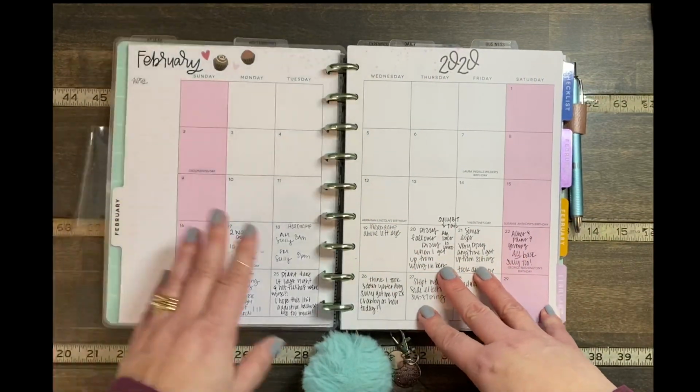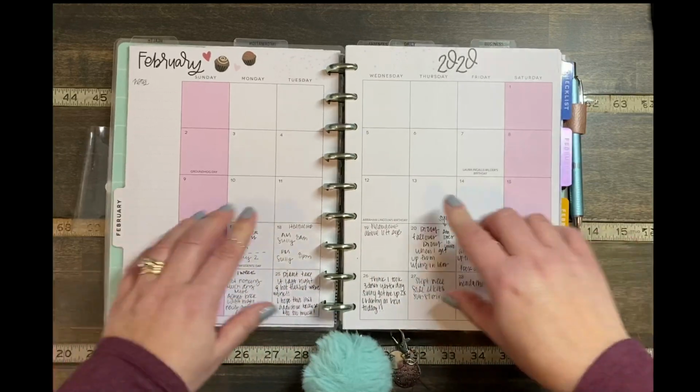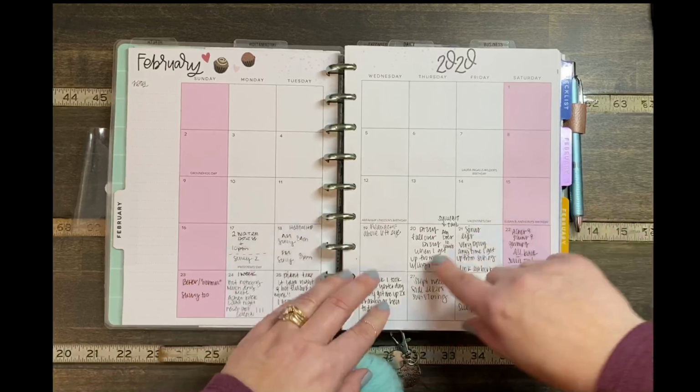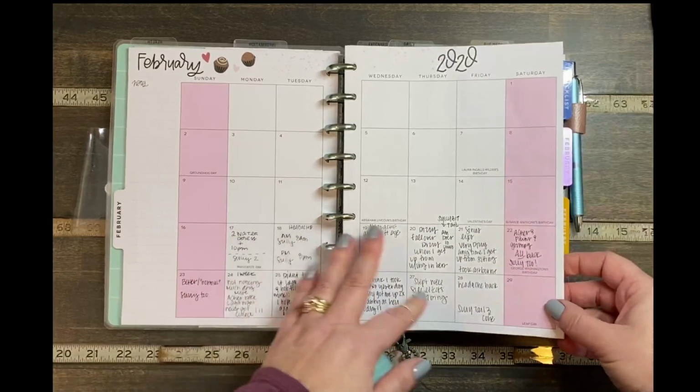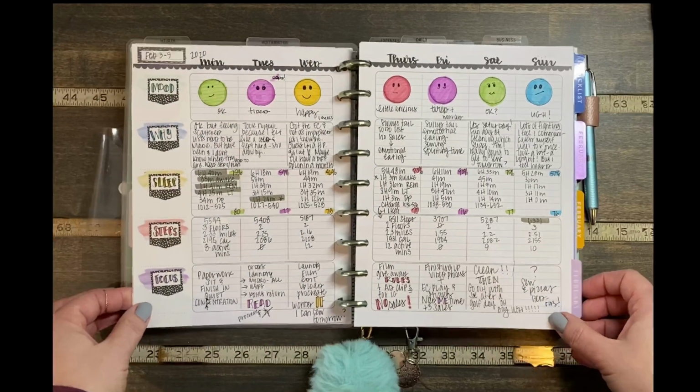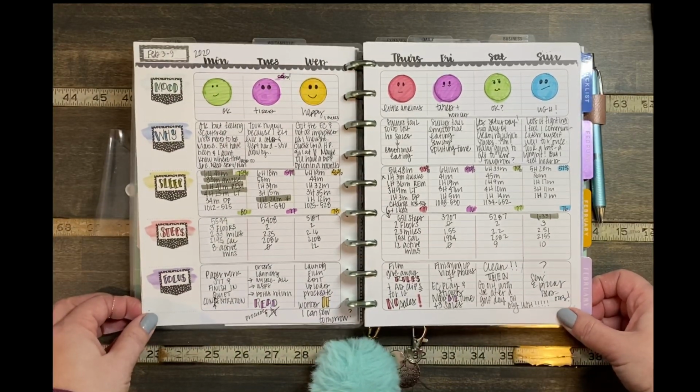So this is a teacher planner, and I just started writing. I've been taking a new herbal medication, and I've just been writing down my feelings about that every day since I started taking it on the 17th. And here's my first section of my wellness.